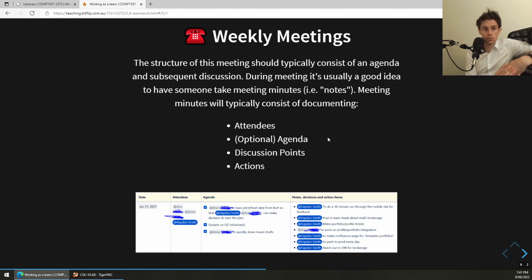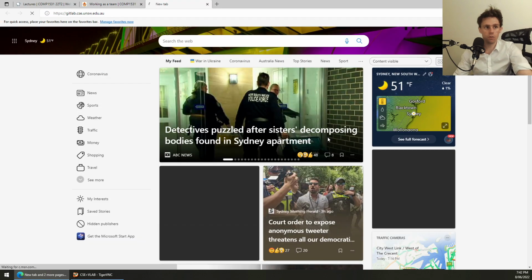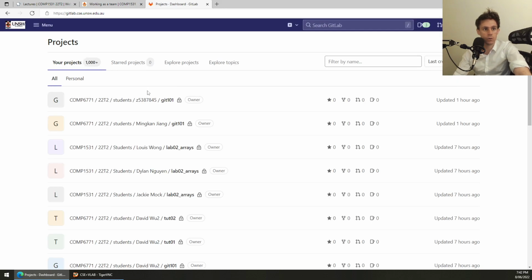Where do you store this? You can store this in a markdown file in your repository. You can store it in a Google Doc. It doesn't really matter. It's kind of up to you, and your tutor can help you out with that. Another area that's important is tickets and task boards, basically task tracking. So one cool thing about GitLab is that your repositories all have what we call a board on it.